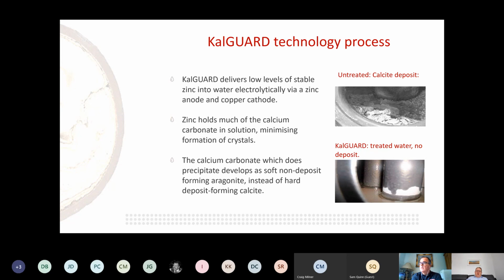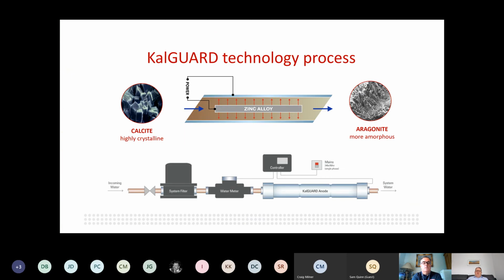Those deposits that do deposit, if you look at it for the technical name, it's aragonite. As it arrives into the unit, it comes in as these big crystalline structures as calcite, but leaves the CalGuard as aragonite. Again, there's an image showing you.